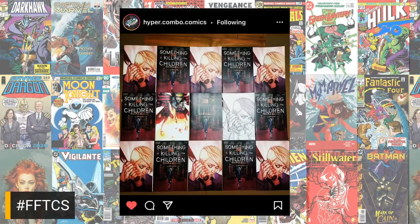Something Is Killing the Children, he says. Got to get to my shop for these super deals. Even if I total all these issues up, I still pay less than what the one per store is currently going for in the market. Those are issue 16. This is the last variant cover that they're not doing. I believe they're not doing any more variant covers after issue 16.